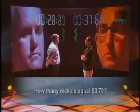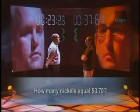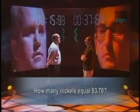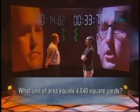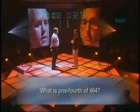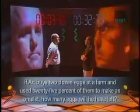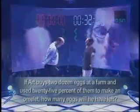22 centimeters long? Correct. David, how many nickels equal $3.70? 74. Correct. Ogi, what unit of area equals 4,840 square yards? Acre. Correct. David, what is 1/4 of 464? 118. 116. David, if Art buys 2 dozen eggs at a farm and uses 25% of them to make an omelet, how many eggs will he have left? David, you're out of time.